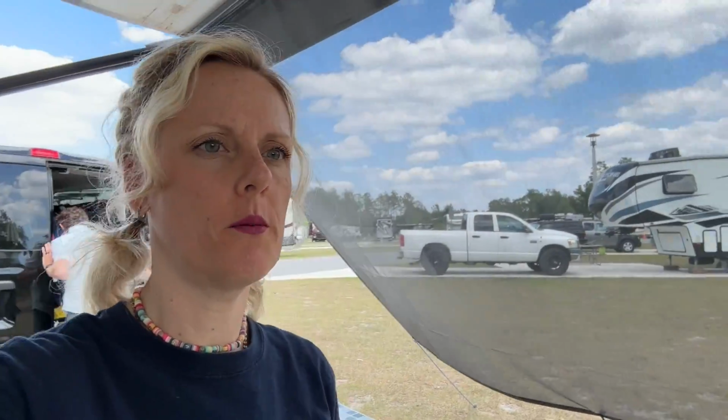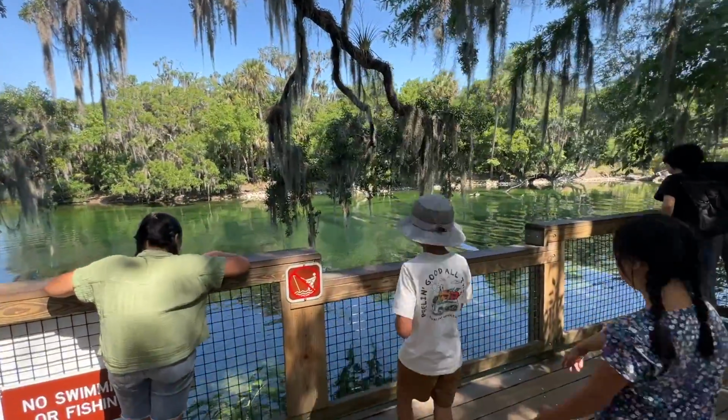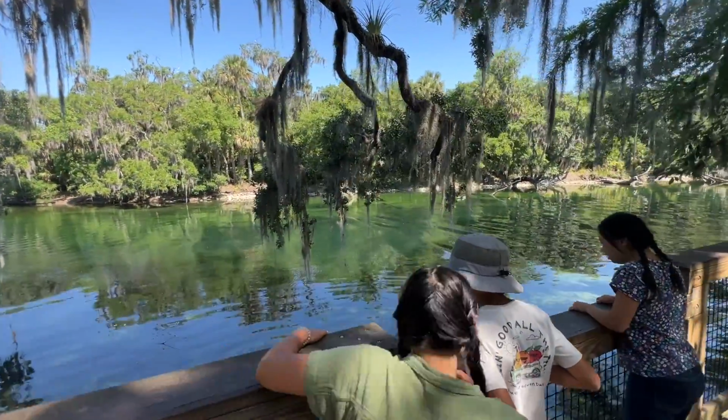Okay, we just got back from our morning at the state park, which was very nice. Today we're at the Blue Creek or Blue something state park. Spring? Blue Spring, that's probably what it is. It's just north of Orlando a little bit. Gonna wander around and see what we can see. Look at this. These trees are cool. That's amazing. So beautiful.